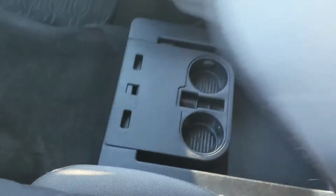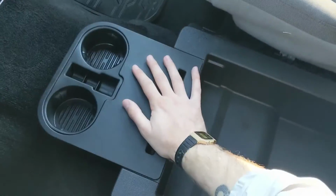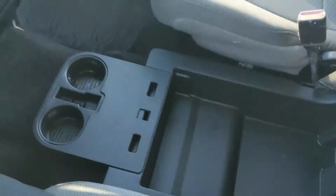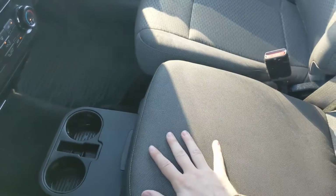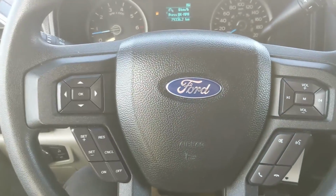Then underneath that, you even have another compartment with flip out cup holders like so, and plenty of room so you can have some drinks while this seat is folded up, or 4 in total if you're feeling wacky. But that should cover our look at the interior.